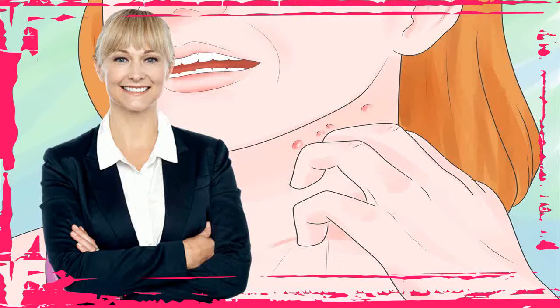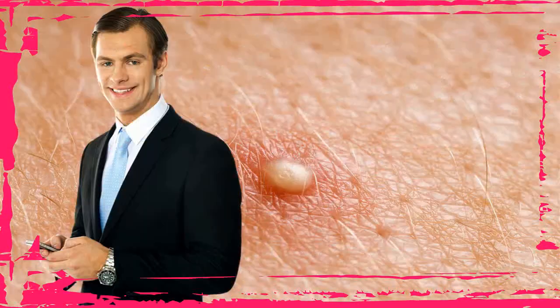too. You shouldn't pick at or squeeze a boil. If it isn't drained properly, it could infect nearby areas or push the infection deeper into the skin and cause more boils. Boils most commonly appear on the face, neck, shoulders, armpits, and buttocks.